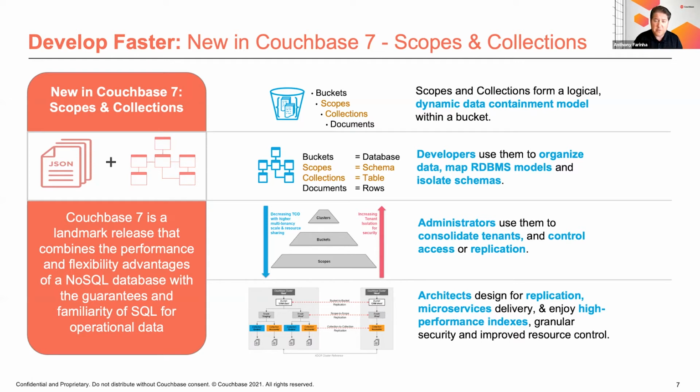And for the developers on this call, it just makes it easier to really pursue these modernization and migration projects from a relational legacy system to a modern database such as Couchbase for enterprise applications. The equivalency of scopes being equivalent to a schema, collections being equivalent to a table, help with that data mapping and data migration and data movement from those legacy systems.